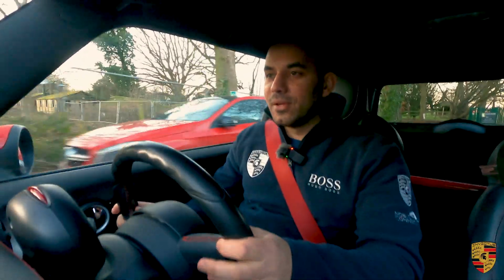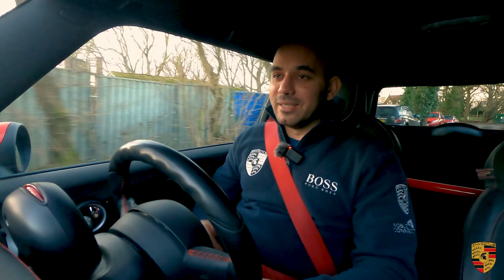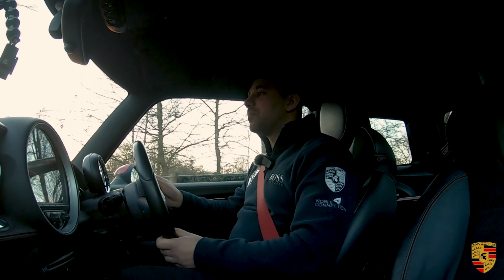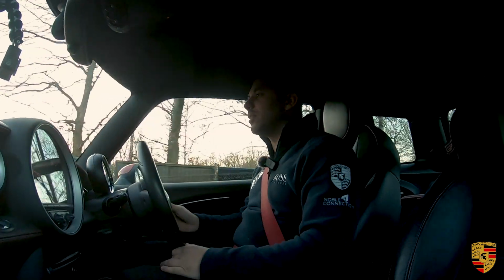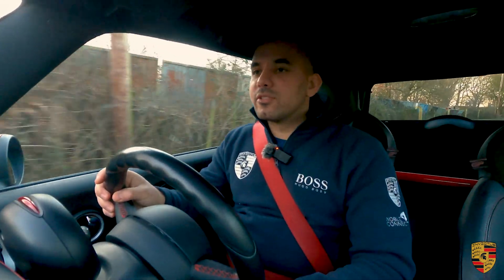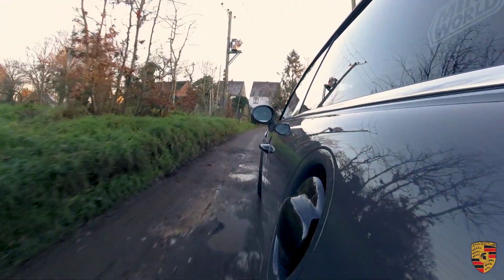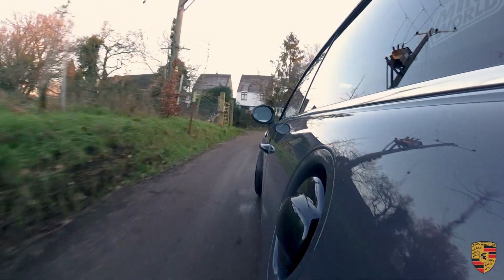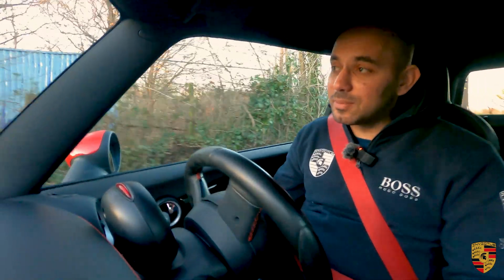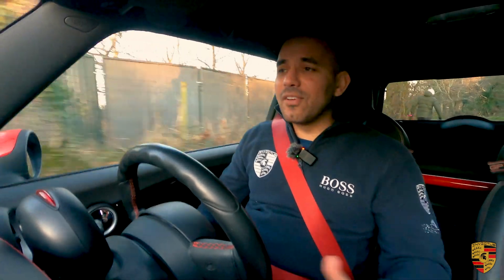Right from the get-go, it feels incredibly light. Just from that initial drive off, you can really feel all the weight saving measures that they've incorporated in this. This also has the lightweight clutch and flywheel, so it's fantastically easy to change those gears, especially with the clutch pedal down, and it just gives it a race-like feel to it.